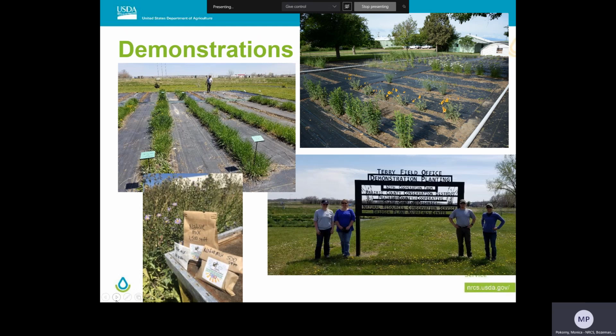And these photos are just a few examples of our demonstration gardens. So in the upper right is the Pollinator demonstration garden at the PMC. And the two diagonal pictures here are from the Terry Field Office demonstration planting in Terry, Montana. And on the bottom left is a picture of the Gallatin County Conservation District Pollinator Garden, where we've supplied plants and designed seed mixes for landowners who are interested in developing their own pollinator garden.